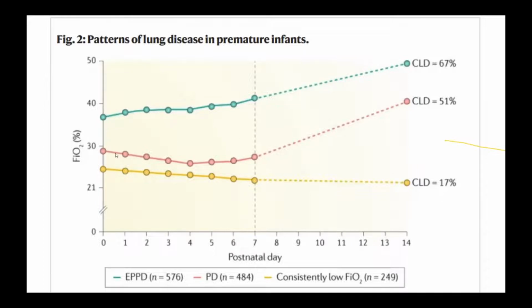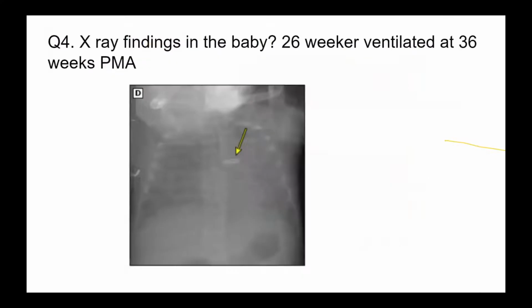Other baby is low FiO2, but later they have a progressive disease. Such babies have a risk of 50%. The other is an early progressive disease, babies whose oxygen requirement is higher, and then they continue to increase. So at the end of 7 days, when you look at what respiratory support the baby is on, you will be able to predict the pattern. So this particular slide is from the ELGAN study, extremely low gestational age study.